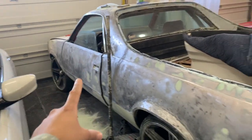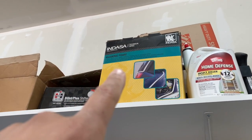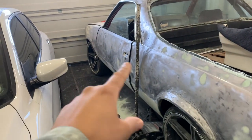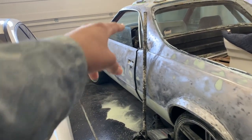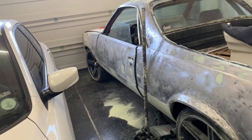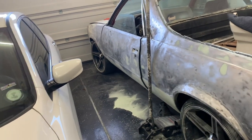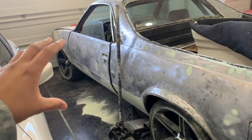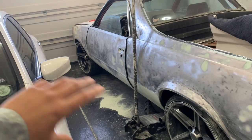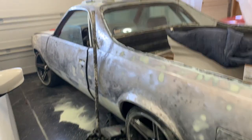After the jambs are done, I have the masking foam right here to cover up in between the jambs, so when I put the doors back on and I'm ready to spray the car, I'm not getting any overspray inside the gaps and messing up the jambs. So we'll throw the doors back on, and after the doors are back on, it's all guide coated and everything is 100% straight, we'll go ahead and spray the car. So I know that was a lot.